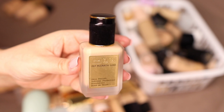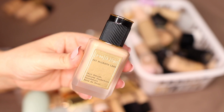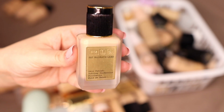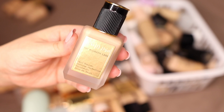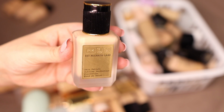And of course I'm keeping my Pat McGrath foundation. This is my second bottle of the Pat McGrath foundation. That is how much I love it. And again, top 2 foundations in my collection. This one and the number one, the Chanel, are I think my all-time favorites ever, and I don't see myself getting rid of either one ever.